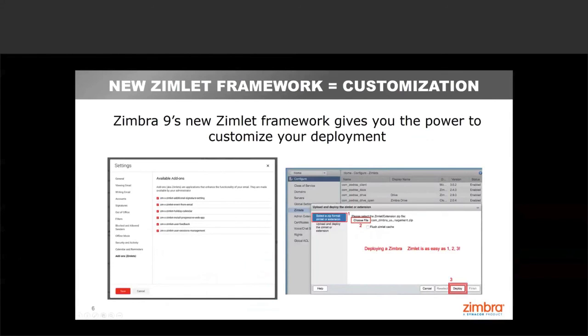Now let's talk a little bit more about the new Zimlet framework. Zimbra 9's new Zimlet framework allows for customization, flexibility, ranging from high-end collaboration to simple business email. Exclusive and custom features can be delivered using the new Zimbra 9 Zimlet framework. For Zimbra administrators, deployment and enablement continues to behave as it has in the past. And customers across a range of regions and market sectors can easily customize Zimbra to meet their unique geographic or industry requirements. And of course, documentation and training will also be available.